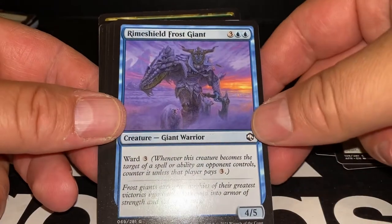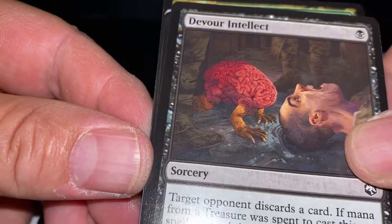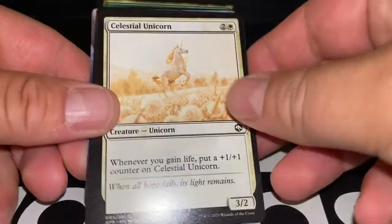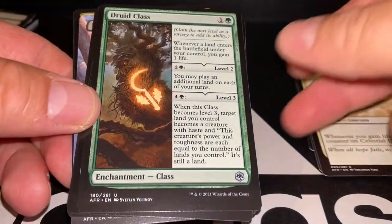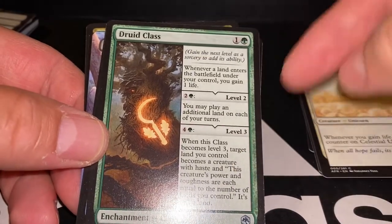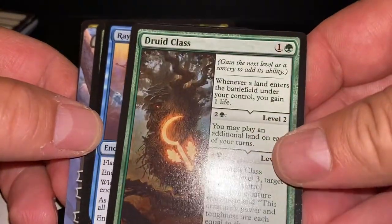Rogues, Frost Giant, Devour Intellect. Look at that little brain. What in the hell? Celestial Unicorn. Very, very cool. Nice artwork on that. So first uncommon is Druid class. So this, you get your classes and then you go through the dungeons. I think that's how Rudy was explaining it. Yes.